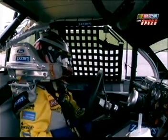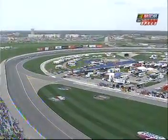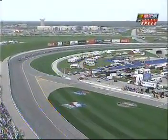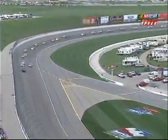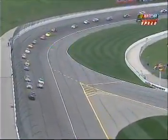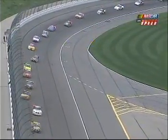Stacy got loose down on the inside, got completely sideways. Looked for a moment like he may be able to save it, and unfortunately ducked back down to the bottom. John had committed to the bottom of the racetrack after a great start. Great day in Talladega for him. He made that Sprint Cup race and came here and looked like he was on his way to a good finish, and unfortunately disaster struck.